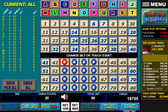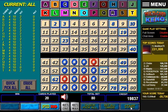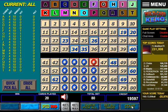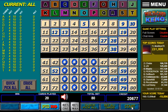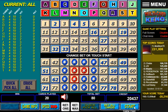Here's a good one. Here. That's a good 7 spot. Just put those in somewhere. There we go. Come on, baby. Should be getting hot soon. Just gotta wait for it to come back around.